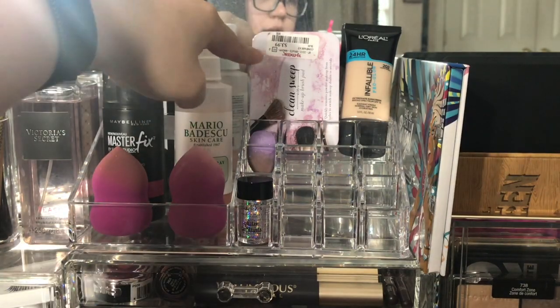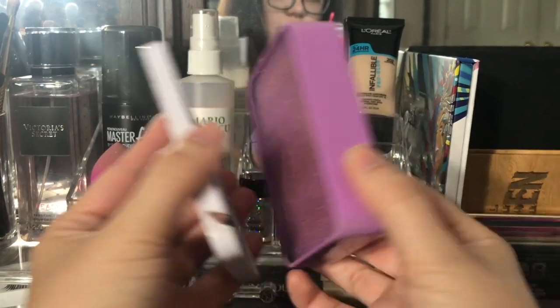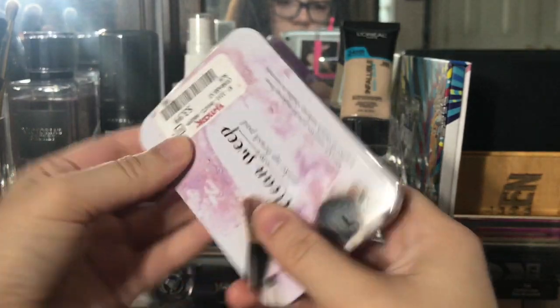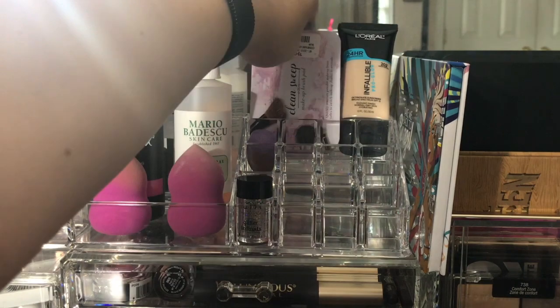Then I have my clean sweep back here, and if you don't know what this is, basically if you want to use the same brush but you want to change the color, you just sweep the brush in here and it gets rid of most of the color. So I have that, and yes, it's from TJ Maxx because I buy everything from TJ Maxx.